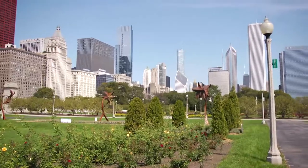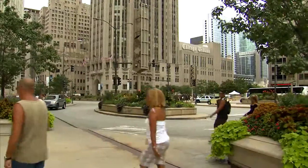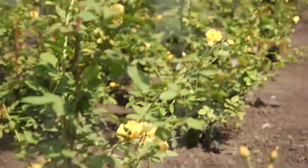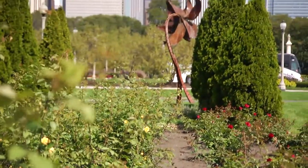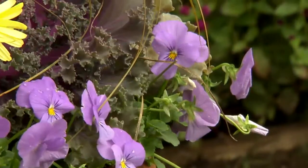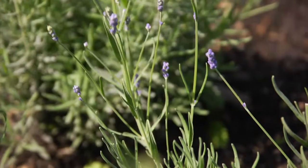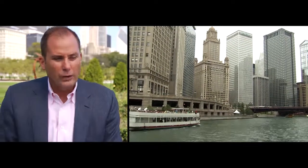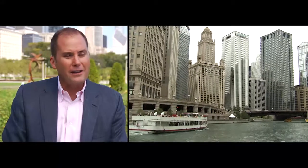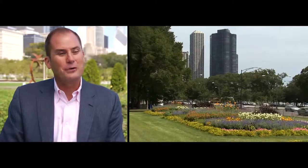Well, right now we're standing in Grant Park, very close to Lake Michigan. It's a high tourist area. I think we're up to 26 different locations around the city. So we are all over Chicagoland. We've chosen violet, which is the state flower of Illinois. We've chosen rose, and we've also chosen lavender. Those flowers were chosen for a number of reasons, not the least of which is that they grow and thrive in our Chicago climate, which is something we Chicagoans love.